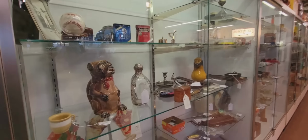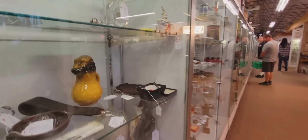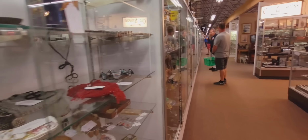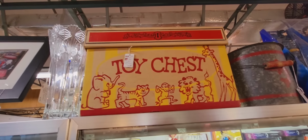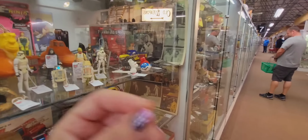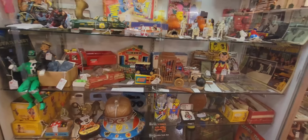It's a great thing to look through the cases, though. Not everything in the case is going to be highly expensive. The cases are an easier or less expensive way of selling your things. Oh my gosh, I love that toy chest. Look at the graphics on that. I like to pick things up and touch them, but I think they have bells here where you can ring, and if you see something in the case, someone will come and help you.